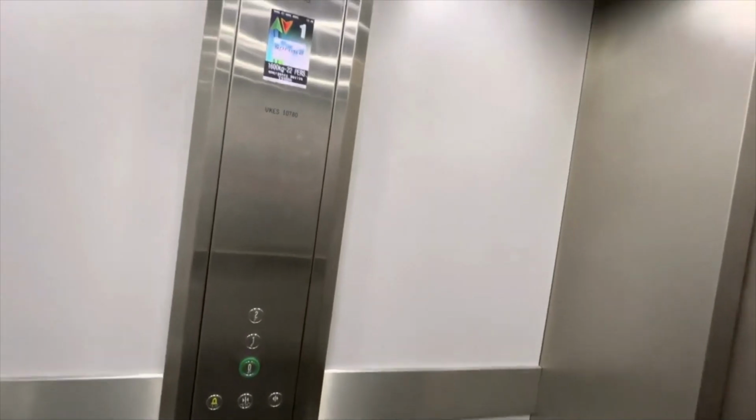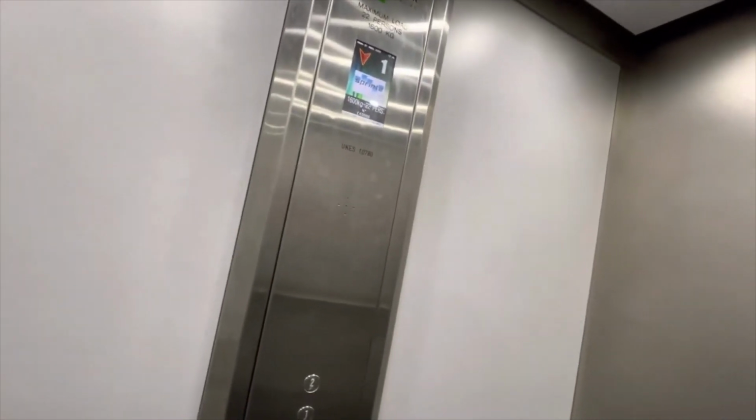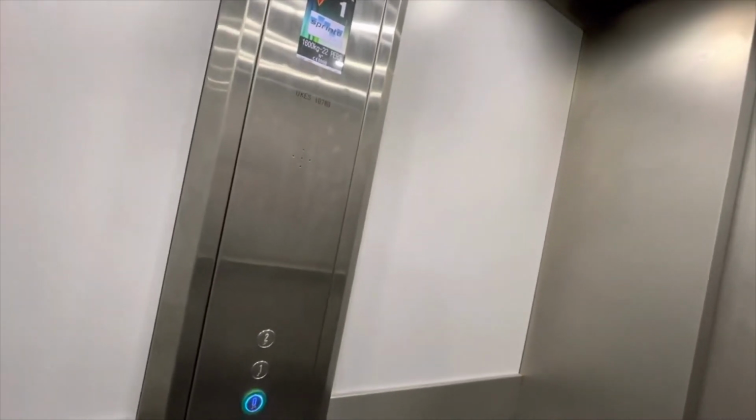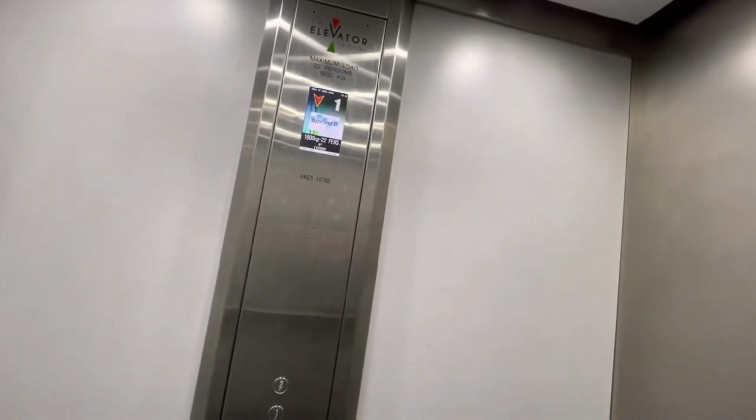It's a generic lift. Going down. Ground floor. And that's it.